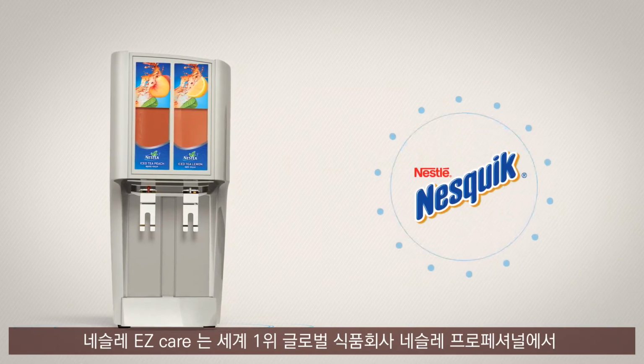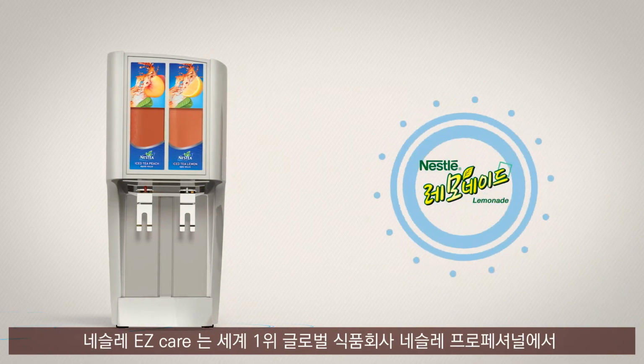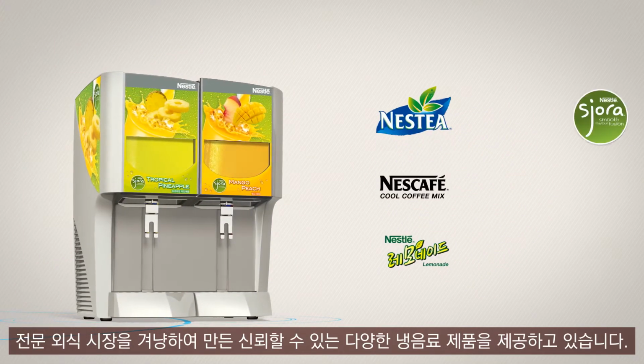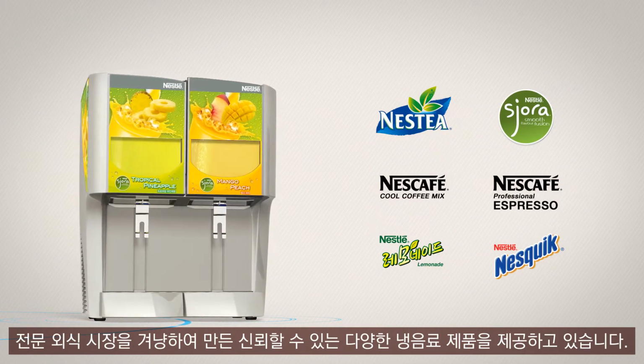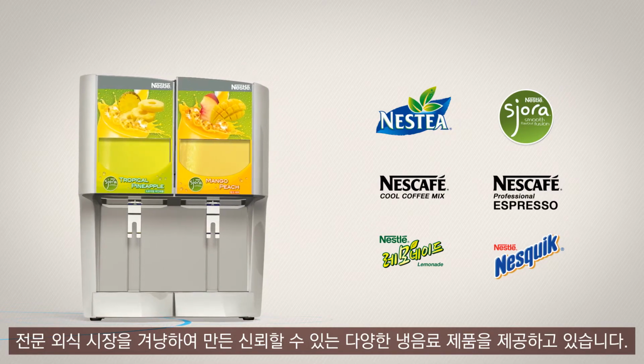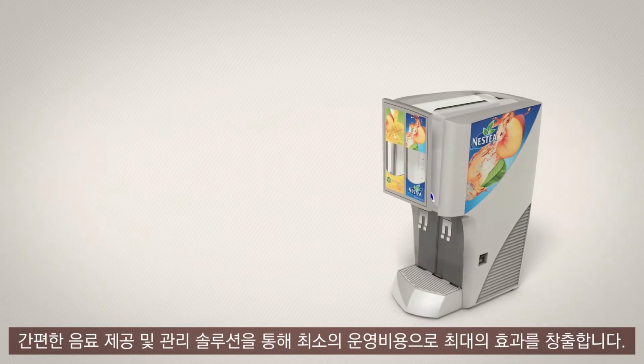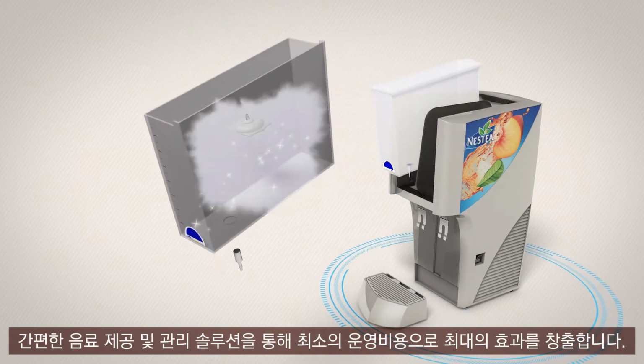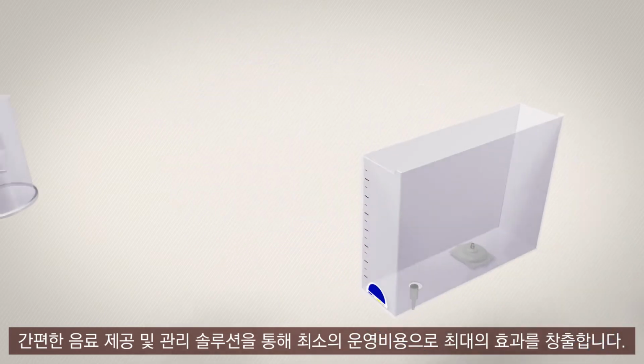Nestle Professional, the world's number one creative food and beverage solutions, introduces Nestle Easy Care, which aims to provide various trustworthy cold beverages for the food service industry. This solution for easy serving and management of beverages brings maximum efficiency for our partners' growth.